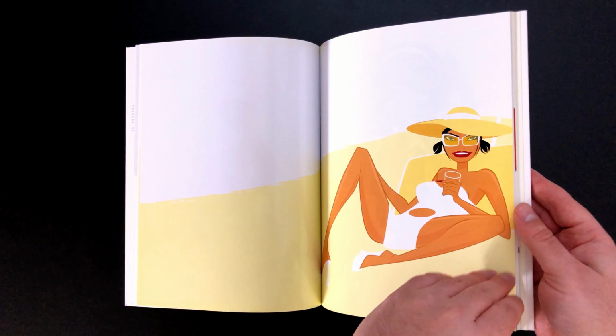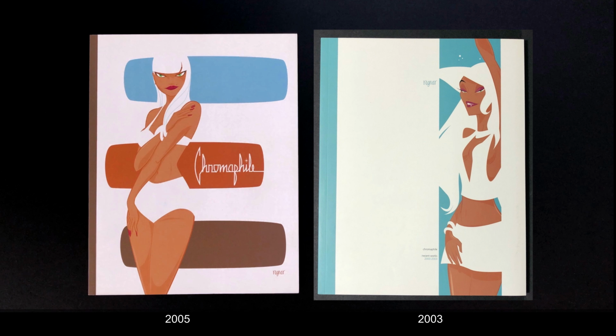But just to give you some information and a little review as we look through each one, Chromaphile was Ragnar's first monograph, published as a limited edition in 2003. I've never seen the 2003 edition in person, so take this with a grain of salt, but based on my research, it seems there's no difference between the contents of either edition. It's just the covers that are different, although neither of the covers appear in the books nor in any of Ragnar's later books, so the only way to have both these pieces is to own both copies of the book.